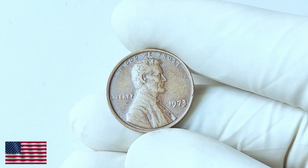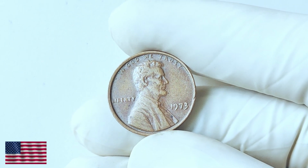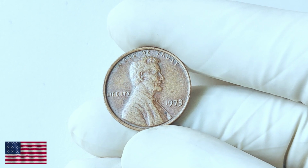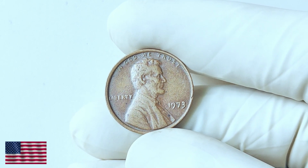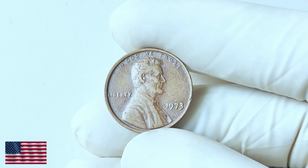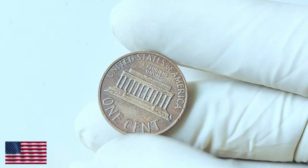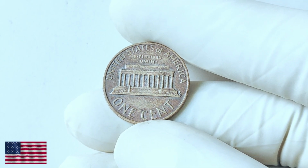What if I told you that sitting quietly in your junk drawer might be a single penny worth nearly $1 million? A single 1973 Lincoln cent with no mint mark just sold for a jaw-dropping $943,000. And here's the kicker. There might be one in your house right now. Stay with me because over the next few minutes I'm going to show you exactly what to look for, how to sell it, and why this is one of the most urgent coin finds in recent American history.